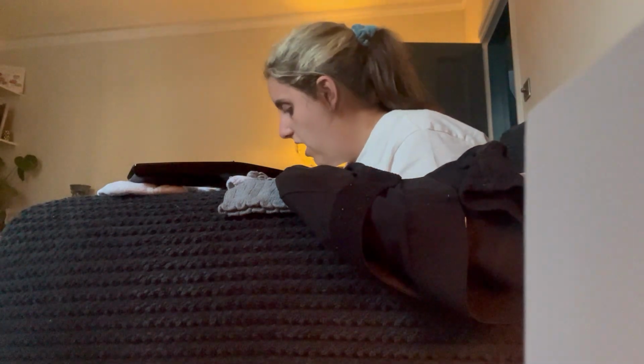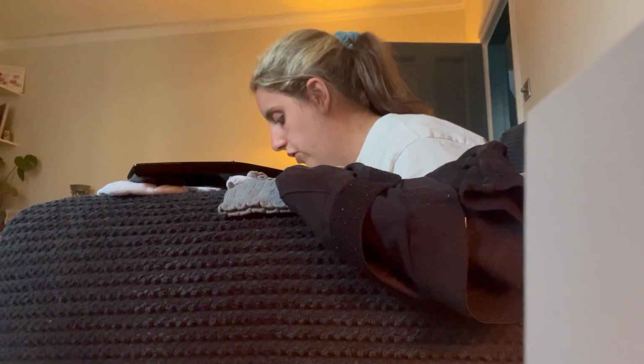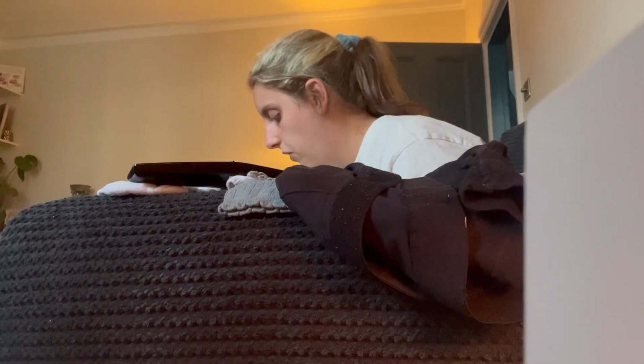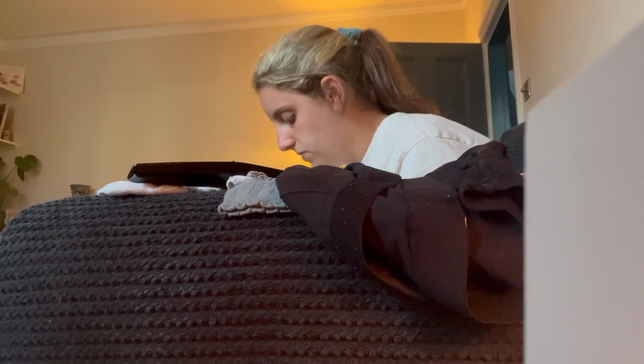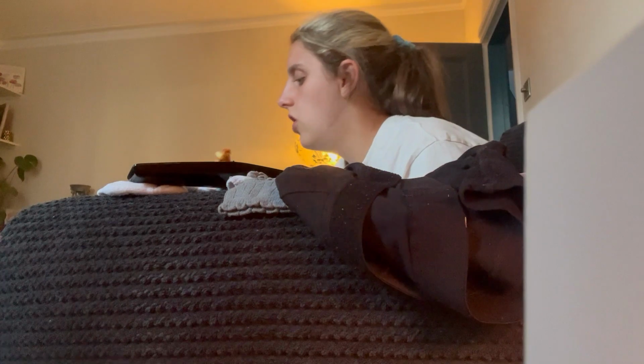Okay, sorry for the really bad angle. You actually cannot see my food at all, but you know what it looks like. I'm just gonna give it a good old taste test now. This is my first time cooking pasta on its own, on my own. So yeah, let's give it a good old go.